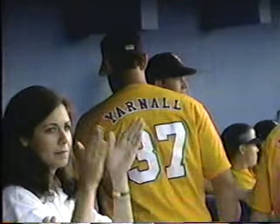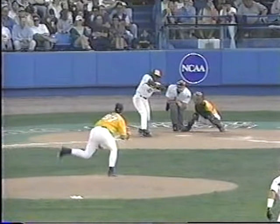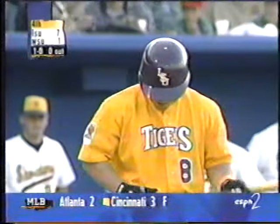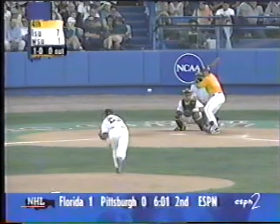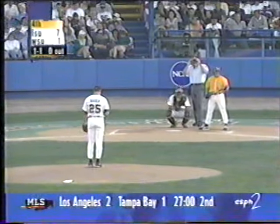Eddie Yarnell works his way out of a jam with his fourth strikeout. He fans the last two men he faces with runners at second and third, and the biggest Wichita State rally of the game produces one run. Williams, 1-for-2, stands in against Chris Bauer, who is pitching his second inning of relief. Williams led off the game on the first pitch with a home run to right. Fastball in there for a called strike, 1-1.